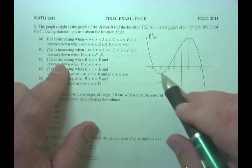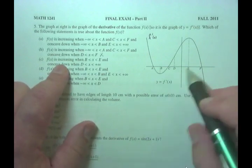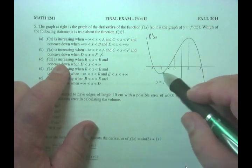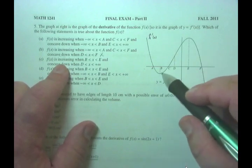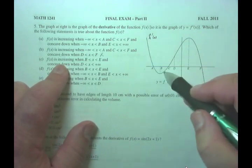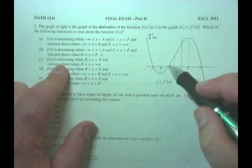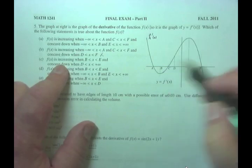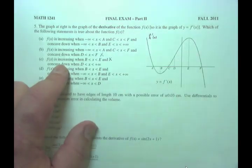C. F is increasing on the interval between B and E. Is F increasing here? No, it's not. Increasing means, remember, this is the derivative of the function. This is the graph of the derivative. It's below the x-axis here, which means it's negative in this part, which means it's concave down here, and it's concave up in here. So this whole thing is wrong right from the get-go.